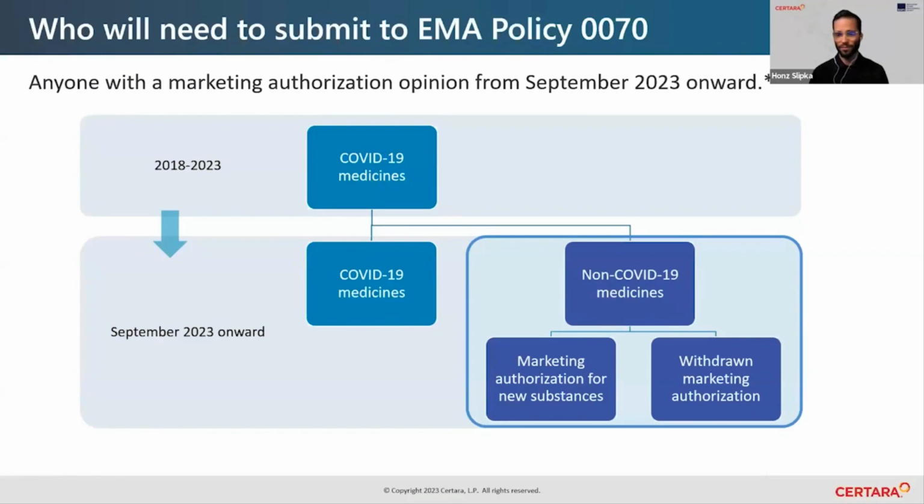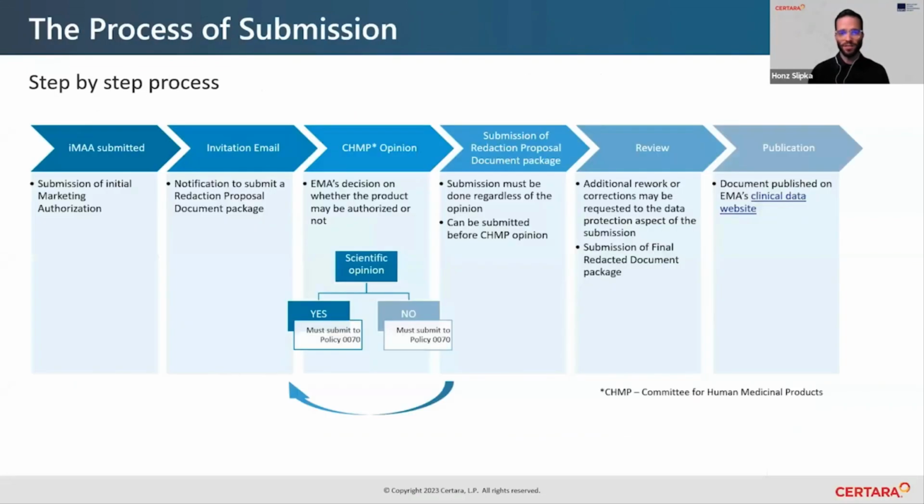Going forward from September, from now onwards, that won't change. So COVID-19 medicines will still need to be submitted to EMA Policy 70, but we'll also now be submitting non-COVID-19 medicine. So it's new marketing authorizations, it's withdrawn marketing authorizations. Essentially, anyone with a marketing authorization opinion that's coming this September or later will need to submit the required documentation to Policy 70.